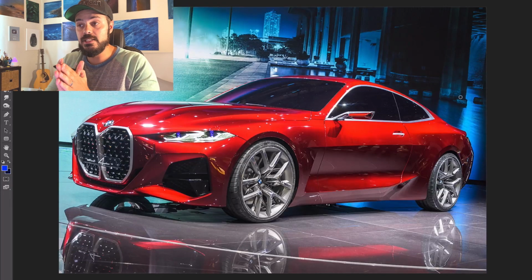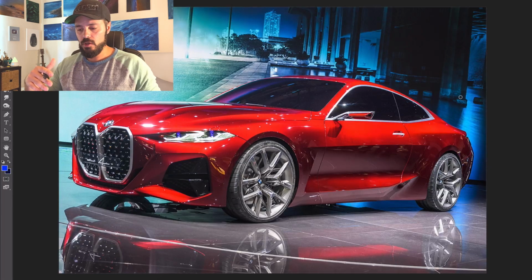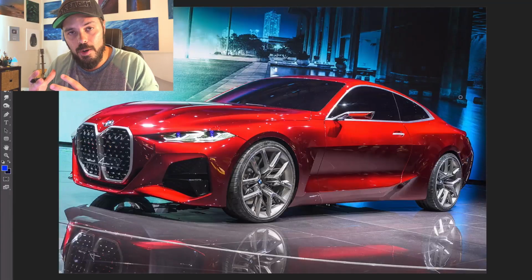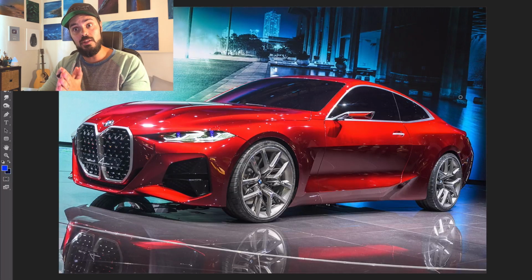This right here is BMW Concept 4, presented at the 2019 Frankfurt Auto Show. And this, to me, is a taste of where BMW is going with their graphical language, especially in the front. And you also have the BMW i4, which we're going to compare this with.